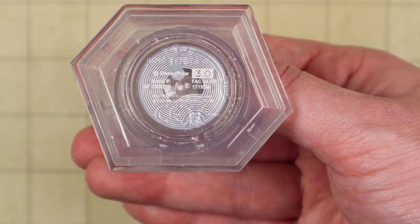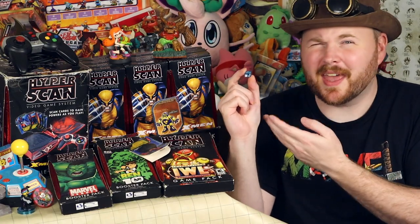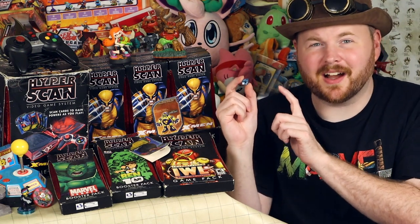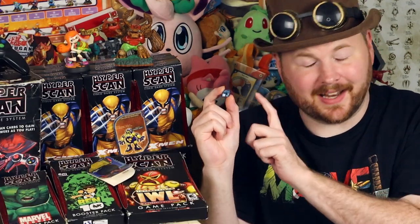and you can see this technology more prominently inside of a Disney Infinity figure. But because of how little power it has access to, these chips can't exactly store a lot of data on them. The chip inside of a Hyperscan card has a capacity of 100 bytes. Not gigabytes. Not megabytes. Not even kilobytes. 100 bytes. That's not a lot. Maybe enough for a name and a small molecule of rewritable data, but certainly not enough to contain an entire game on, let alone any sort of downloadable content.